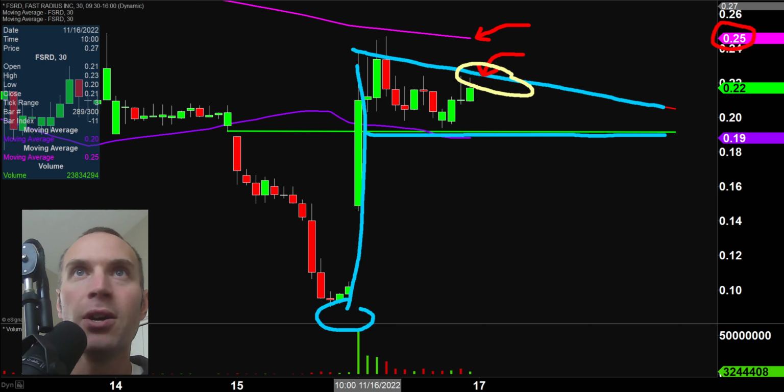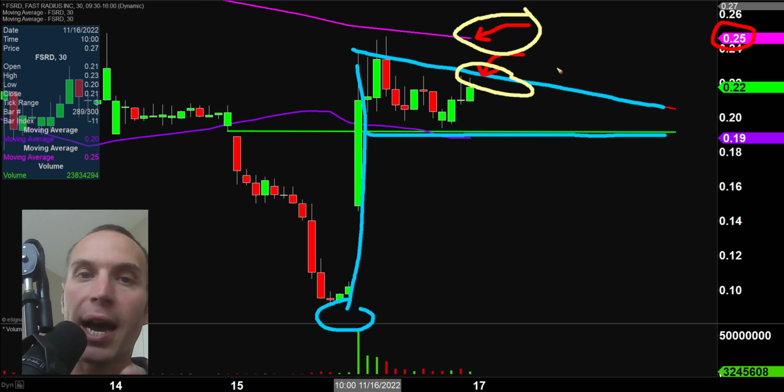Why is it not clean? Well, because not that far away, you then have that 200 period moving average. So I'm not saying to avoid it. I'm just saying don't get too excited if there's a breakout because there is still another big hurdle that needs to be crossed. But all in all, from just a pattern standpoint, it's definitely one that sticks out like a sore thumb.